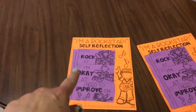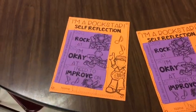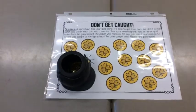All set up for conferences. So they're going to come over here and get their self-reflection things and their goal sheet and their reading graph and share that with their families. Then they'll choose 2 games and teach it to their families. And then they'll come over to the table and we'll talk about the report card and we'll be done.